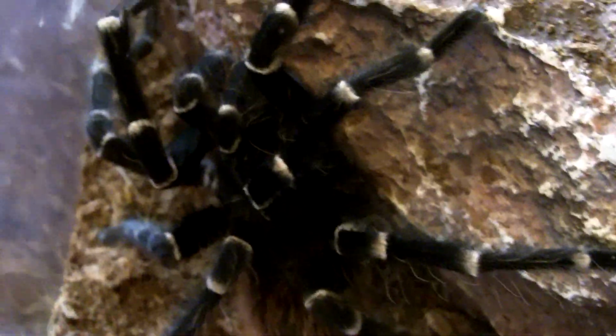This is Greg's mature male Acanthoscurria brocklehursti, the giant white banded. I'm doing a breeding loan with him. So this is my first one I'm going to feature. It's my female, 7 inches. A very hungry eater.